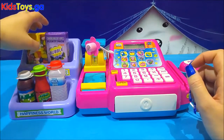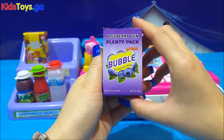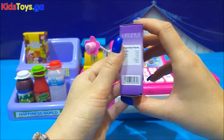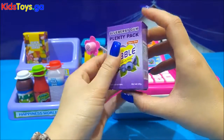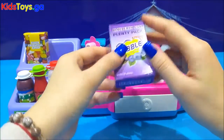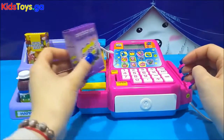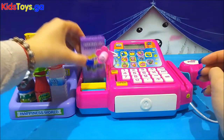Now, we have some blueberry bubble gum. What flavor did we say it was? I just said it. Did you hear? Blueberry. Yes. Bubble gum. Kids, you have to be careful with bubble gum. Don't swallow. Just chew. That's why it's called gum. Okay, let's put this here.